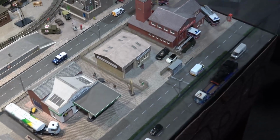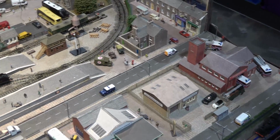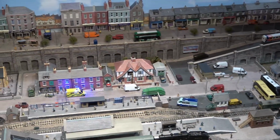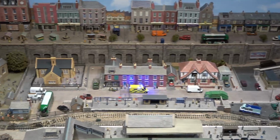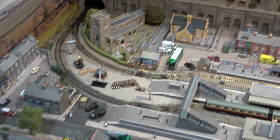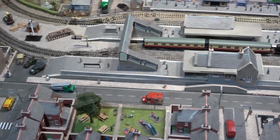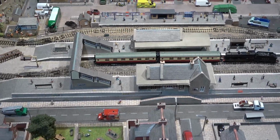How many at the school? Very clever. Oh, there's the coach. So it's going to look like. Fire station. Yeah.